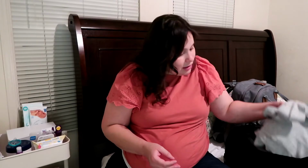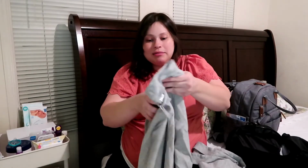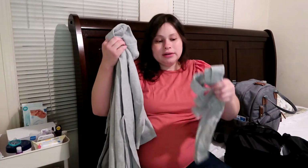And then I also got myself a robe. This one's also from Amazon, so I'll have it linked down below. I just got a robe because those gowns that they give you, they're open from the back, so I can just wear this on top. And there's a little belt.